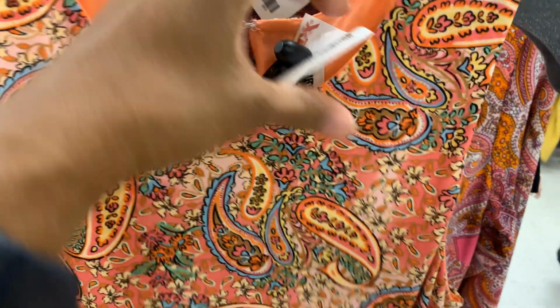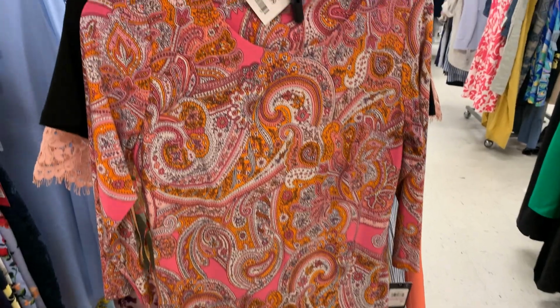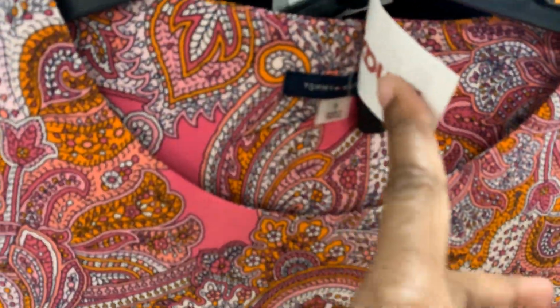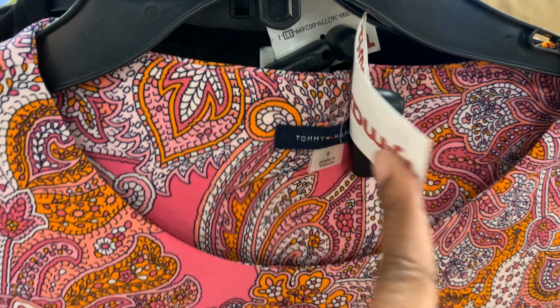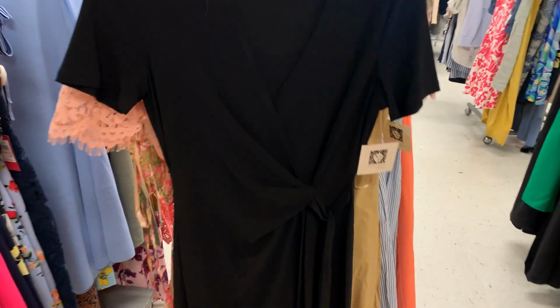And it just, like I said, gave me that retro look incline, and just simple. It has kind of a flair to it. And then this one right here with the sleeves, this one has sleeves, so $30. It's a different brand. Then the other one, this one is Tommy Hilfiger, but both of them gave me that retro vibe.